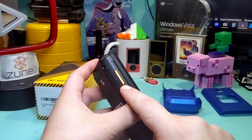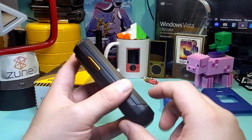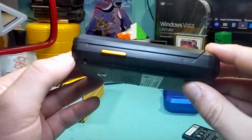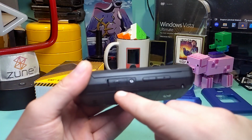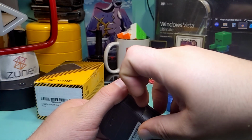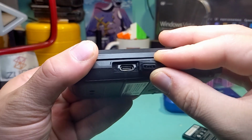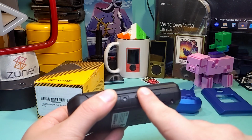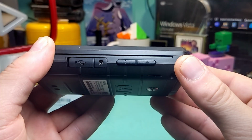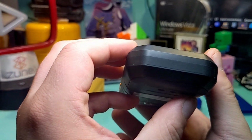You have a programmable anything you want key right here, the nice orange accent. Kinda shiny, probably aluminum. You have your covered USB port. Come on, unflap please, there we go. Then you have your volume rocker, not really a rocker, they're individual buttons. On the top, just the hinge. On the bottom, just plastic.